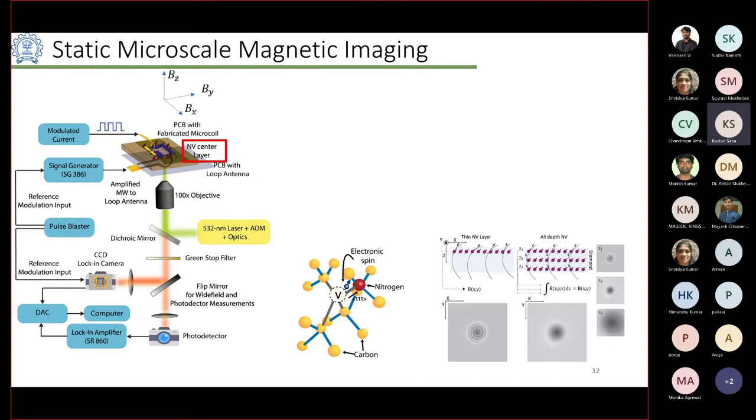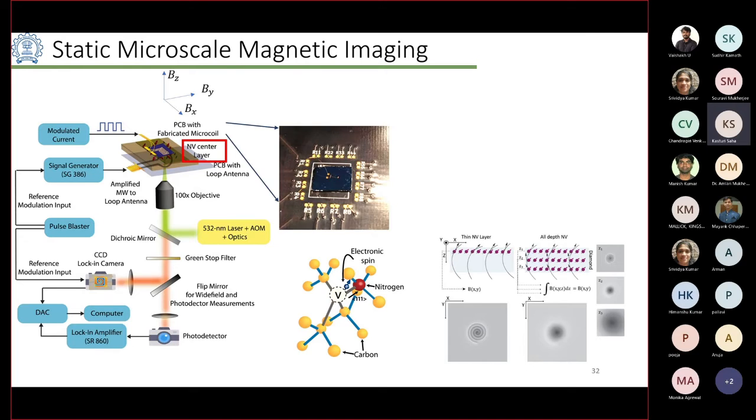Now let's go to imaging. This is the real setup. You have a whole bunch of other things other than, of course, the microwave. You have to have the signal generator, which is the microwave. You have a pulse blaster, which controls the timing and the triggers. And then you have the lock-in, which is the camera. And then you also have the computer and your DAC and everything to take the data.